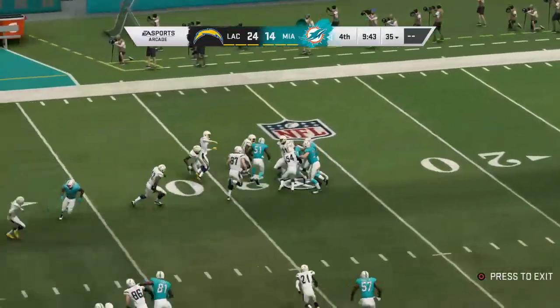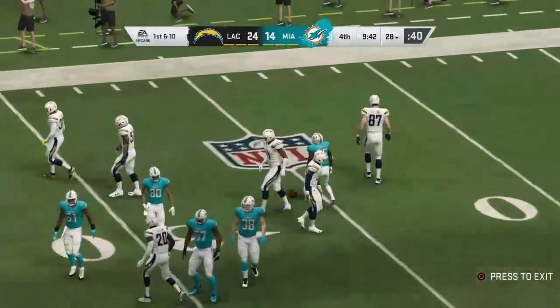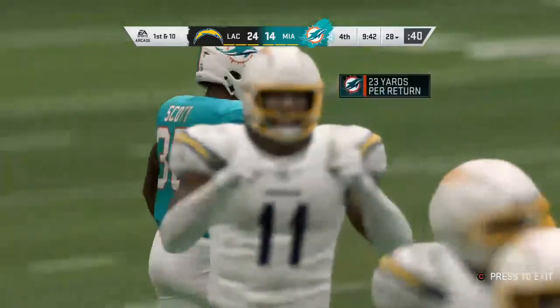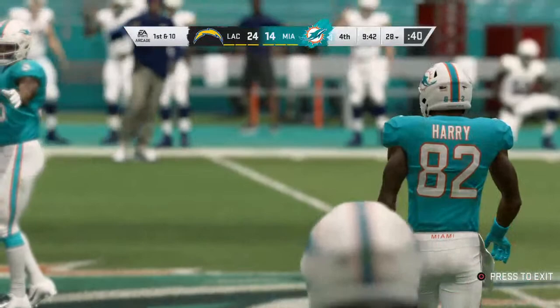This will be fielded at the 6. And he'll take it past the 25 and up to the 28-yard line. Let's go. So now here come the Dolphins.